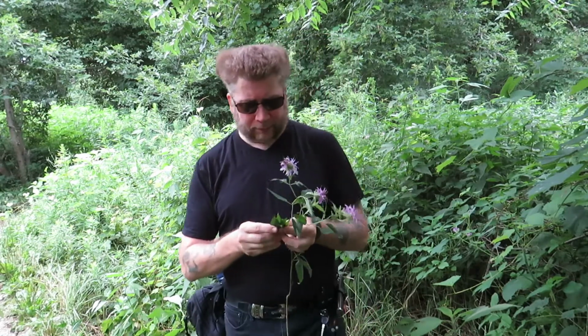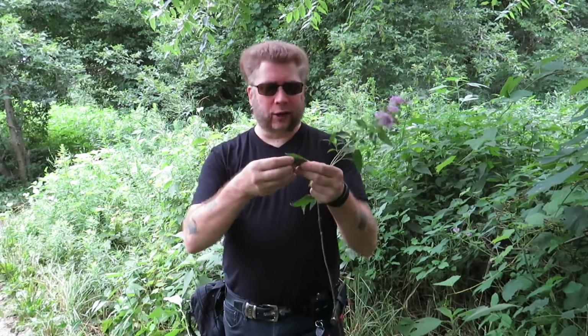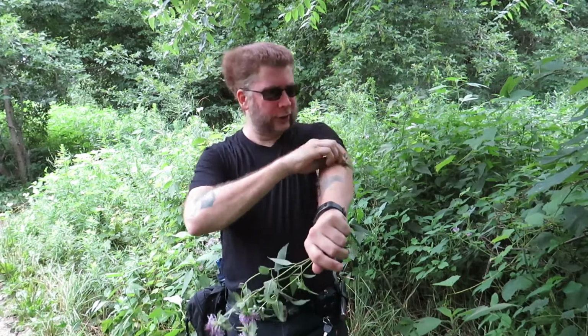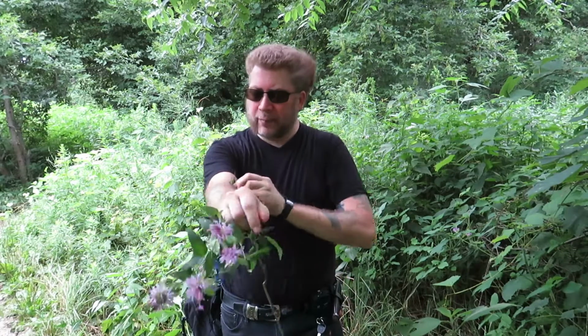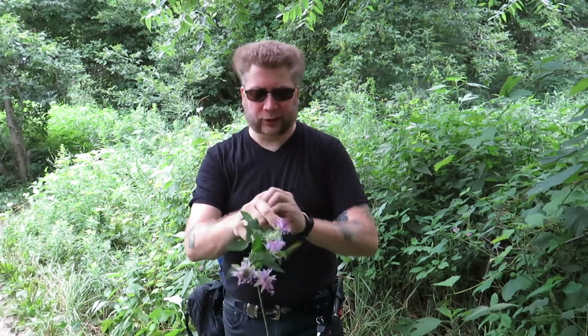Now you can shred this, or you can dry it up and sprinkle it on meat to keep insects away from it. You can rub it on yourself, and that aromatic minty smell will help keep insects off you. So it's kind of a good bug repellent, insects, black flies, possibly ticks, I'm not too sure.